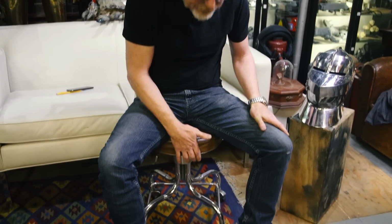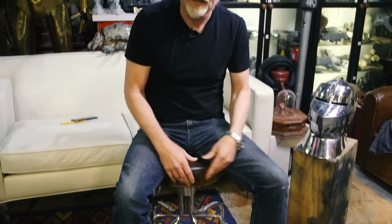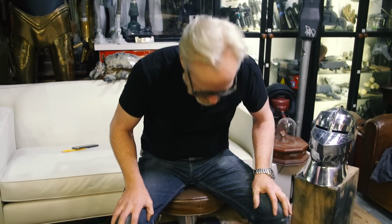This stool is made by E.F. Brewer Company out of Wisconsin. They make medical equipment. I picked this stool up at this point almost 20 years ago at a garage sale for $5. I'm a little ashamed of that price because it's an appallingly inexpensive price for such a beautiful thing. What is it that makes this stool in particular so excellent?